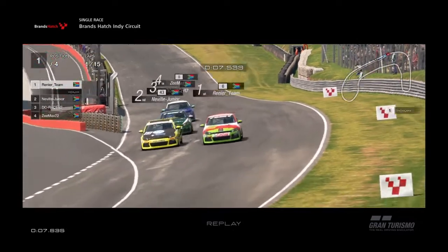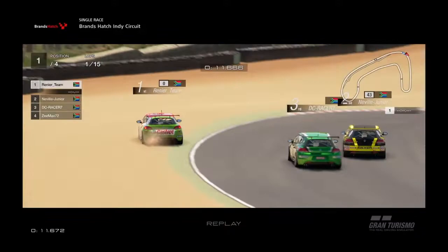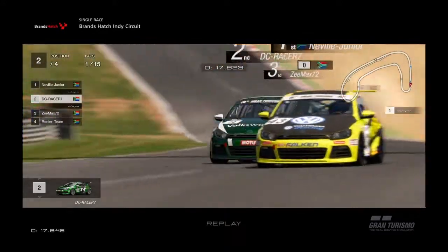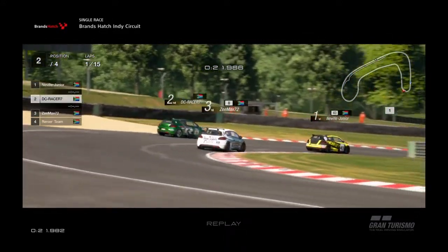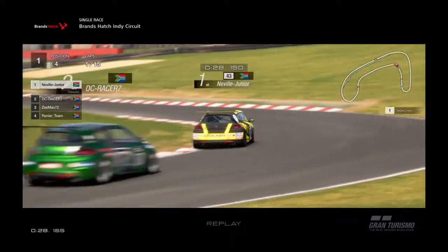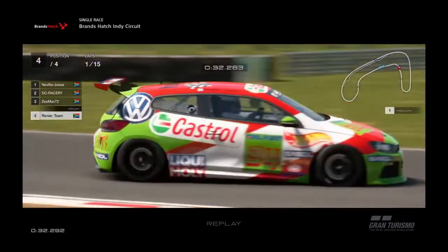Again, Renier is having a good start into the first corner. Oh, DC has bumped Renier off the track, but Renier goes into fourth, back in the lead. And DC outbreaks himself. He's making some mistakes then, but looks like it's fixed. Neville Jr. in first, DC second, Z-Max in third, and Renier team at fourth position. He's going to have to make some hard places up.